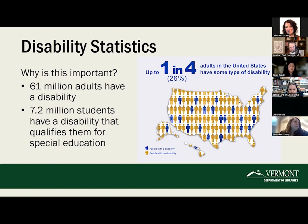And these numbers are just about adults in the US. When we're looking at the statistics for children with disabilities, the National Center for Education Statistics reported that during the 2020-2021 school year, 7.2 million students nationwide, ages 3 through 21, had a disability that adversely affected their academic performance and were eligible for special education. That's approximately 15% of total public school enrollment.